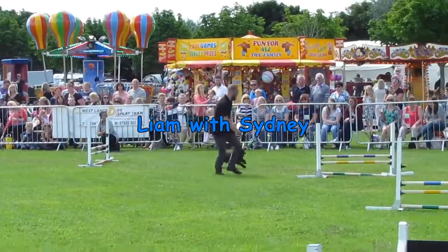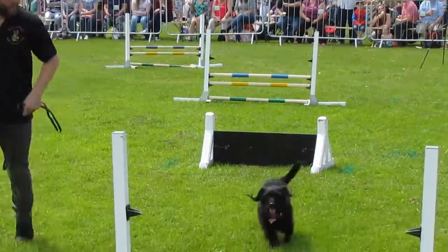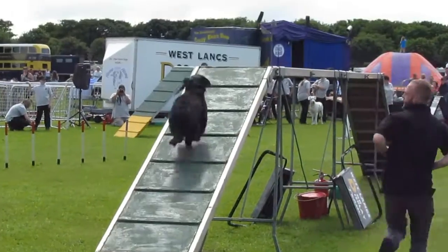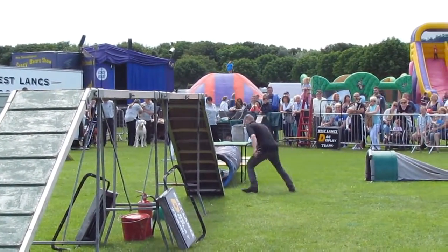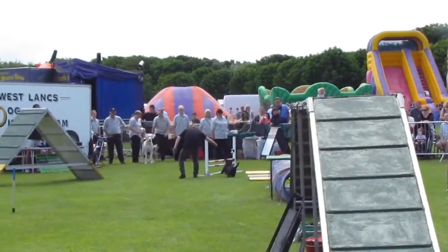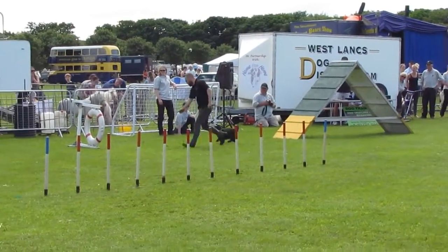This is Liam with Super Sid. Sid is a Jackapoo. Sid actually belongs to Liam's mum. Sid won't work for Liam's mum for some reason, but he will work for Liam. He absolutely loves Liam. Do anything Liam asks. Go on, Sid. Oh, go on up the top there. Well done, Super Sid.